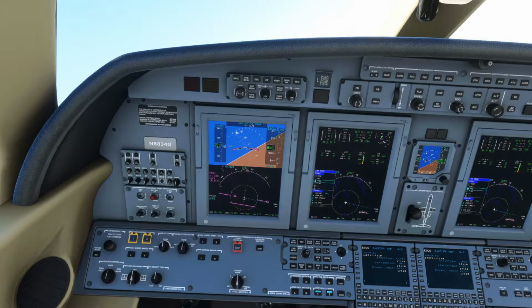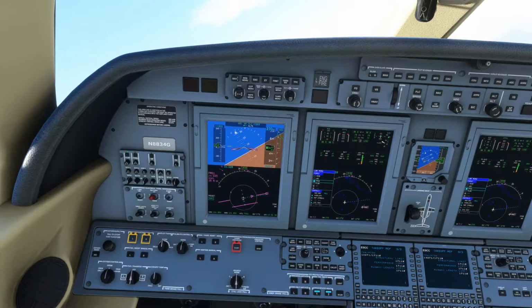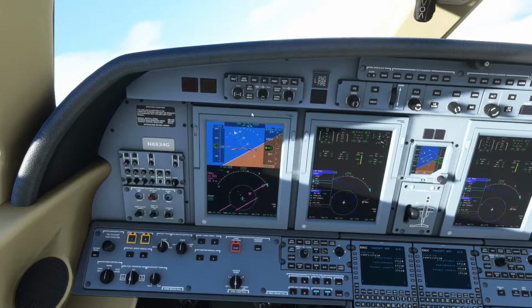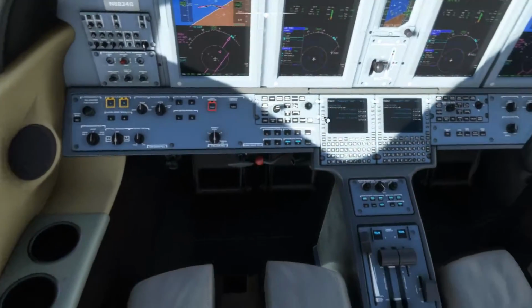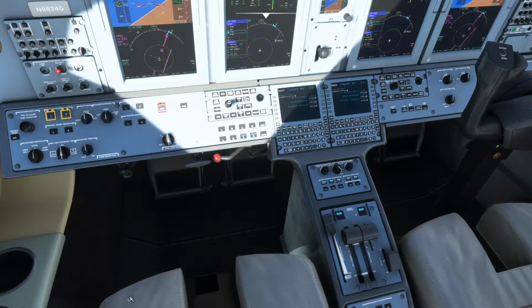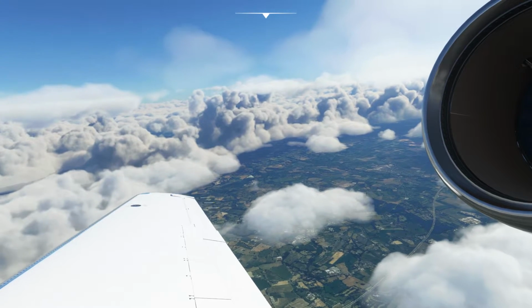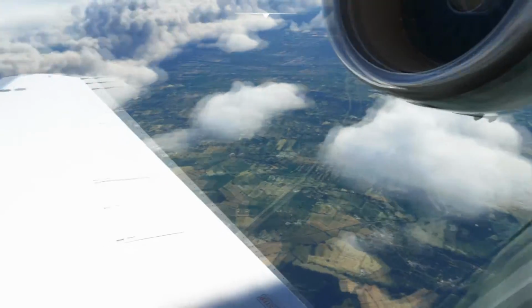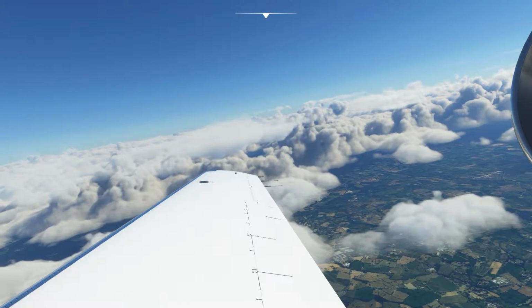Transition altitude here at EGCC. Let's see. Transition altitude is 5,000 feet. So you can go ahead and go standard on the baro. And the landing lights could come off. So it's a pretty good looking day here in Manchester, as you can see. Beautiful takeoff.